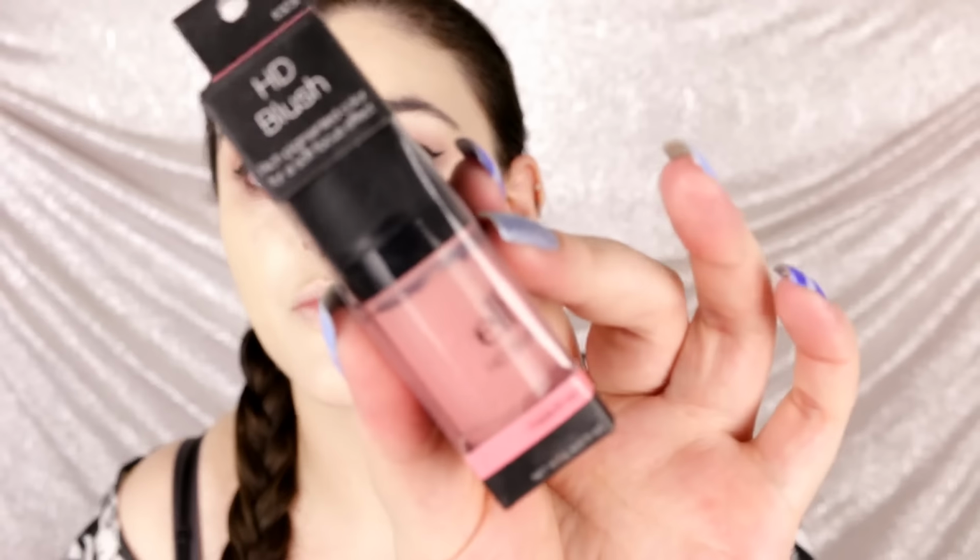I do have a blush, and this is the HD blush from e.l.f., and I was really lucky to score this one, and this is in the shade Headliner. So I'm gonna use that same sponge. I'm gonna use the opposite side. All right, I like that. I like that a lot. And look how much I have left. So, okay, I'm falling in love with this again.